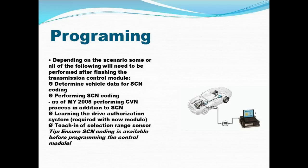That means you've got to have the ability to put in what they call the SCN, which is your calibration numbers, and you've got to be able to put the CVNs in. That basically means you have to have the ability to do pass-through programming, which is what we're showing you in this picture. I've got a Mercedes tool, as you can see in the picture. It doesn't mean you have to have Mercedes tools. They are J2534 compatible.